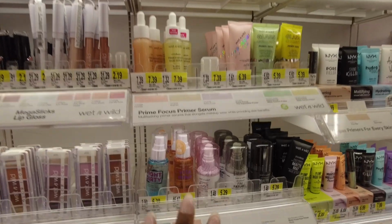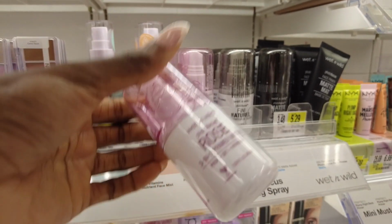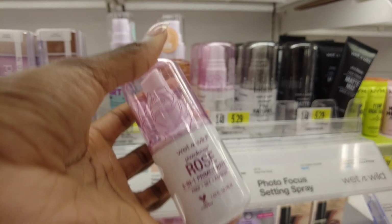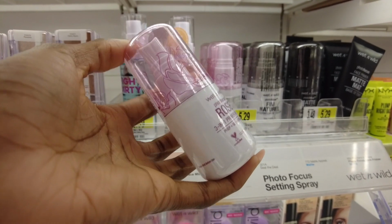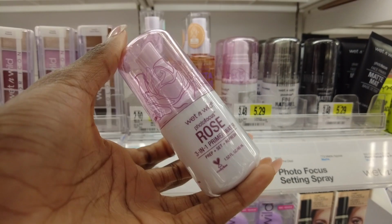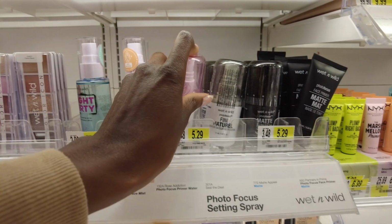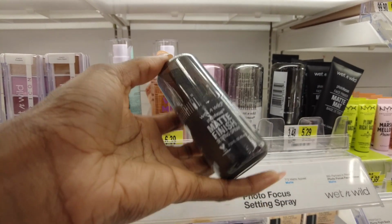everyone has. So setting spray, I would definitely come over to Wet n Wild and get their Rose 3-in-1 primer water. This one's really good to set your face. I still use this to this day, even if I have a full face of expensive makeup. This just smells really good and it sets your face really well. It really reminds me of the Prep and Primer spray from MAC. It's really good. And if you are oily, their matte finish is really good as well.